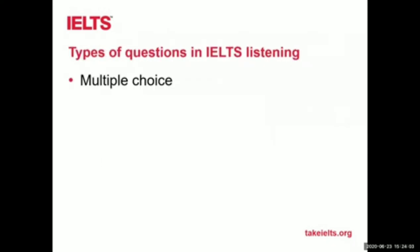So we've now looked at 2 types of questions that come up in IELTS listening. The first one we looked at was a multiple choice with those 3 options. But there are lots of other types of questions in IELTS. So which other question types do you know about? Can you put your answers in the chat box?